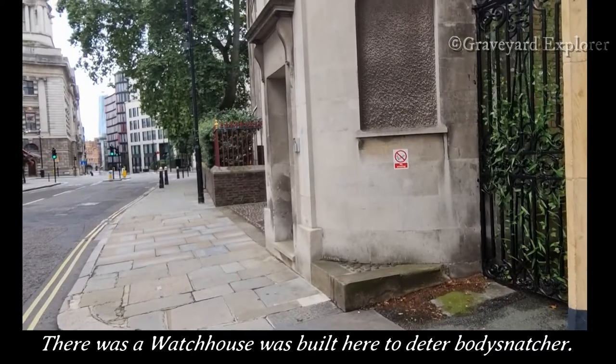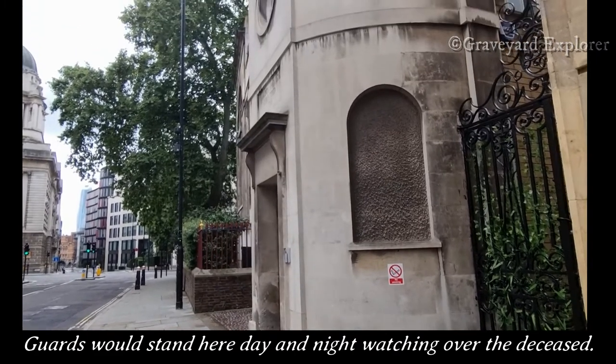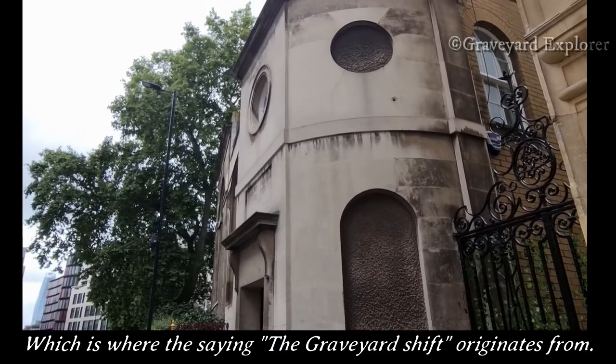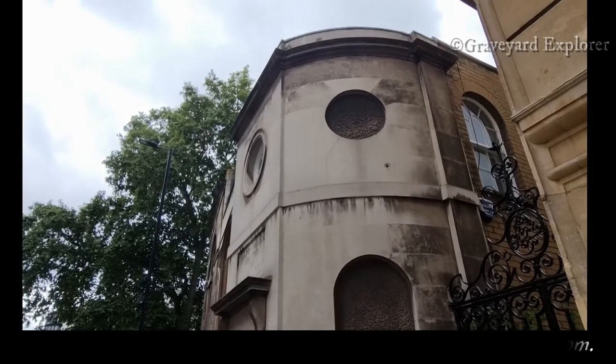There was a watch house built at this particular churchyard to deter body snatchers. Guards would stand here day and night watching over the deceased. This is how the saying the graveyard shift appeared, and this is what that saying originated from.